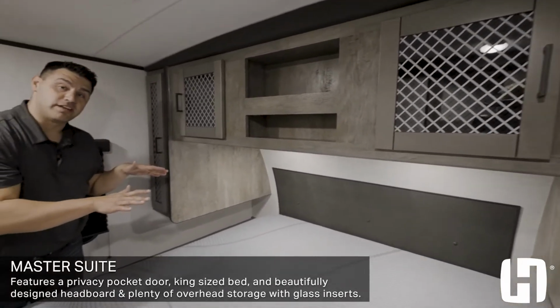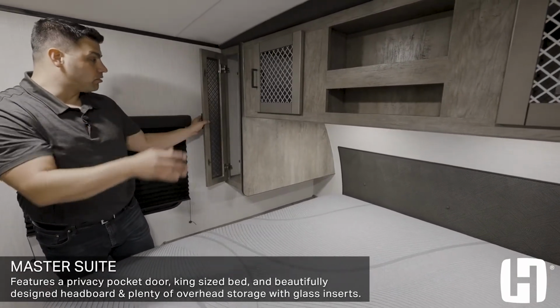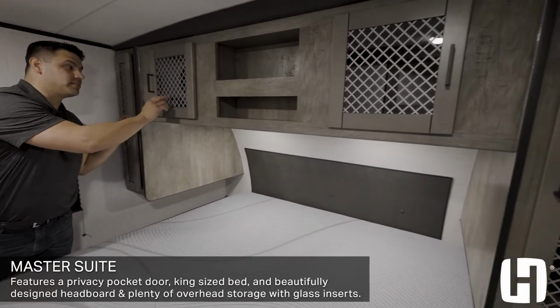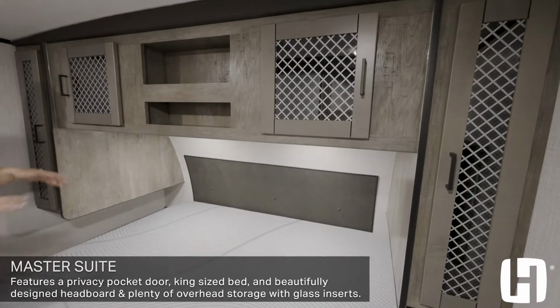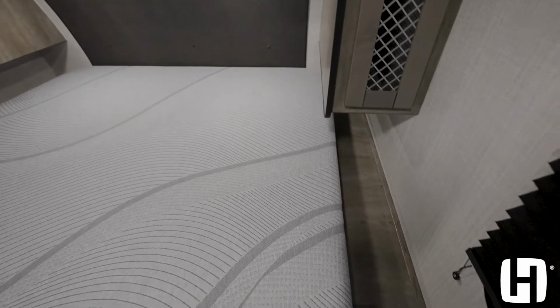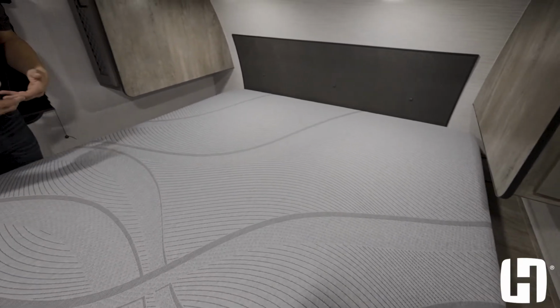So you'll notice you have a lot of storage around this bed. This isn't a normal bed. North Trail is giving you a king size bed. So around that perimeter, you're going to have wardrobe closets on both sides. Again, the nice glass inserts give you a very residential feel here in your master suite. On both sides of the king size bed, you also have these elongated nightstands, ideal for storing those CPAP devices or any accessory items that you want to bring with you to that destination.